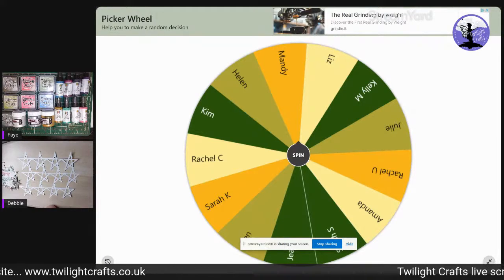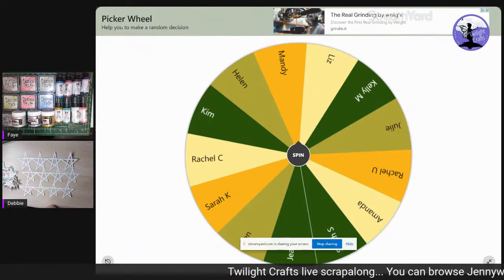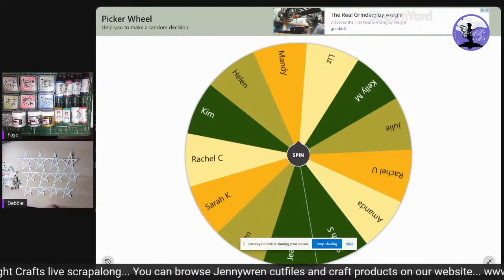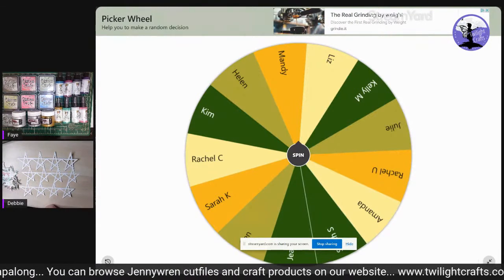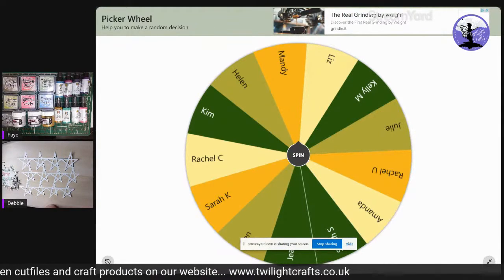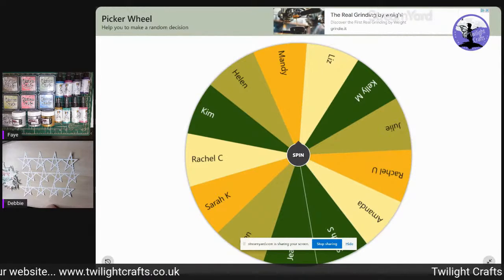We had all these entries. So to enter the challenge on our Twilight Crop and Craft Facebook group, you upload your photo of your make. It can be any craft project, scrapbook layouts, cards, mixed media. And you upload to our challenge album and then you're picked at random for a prize to be posted to. So it's all very exciting.